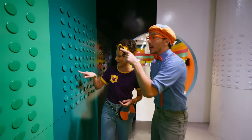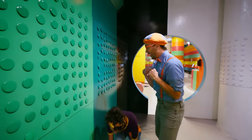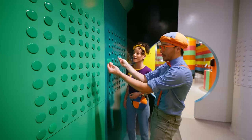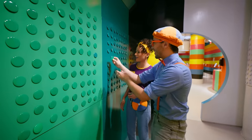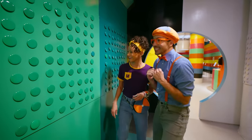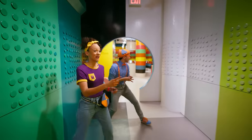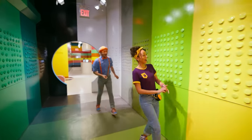That's fun. Yeah. Whoa, and look at this. Oh. Whoa. Look, I can take one from this color and switch it with this one. Whoa. Oh, that looks cool. Ooh, let's keep picking out colors. Whoa. Oh, Blippi, I see one of my favorite colors.